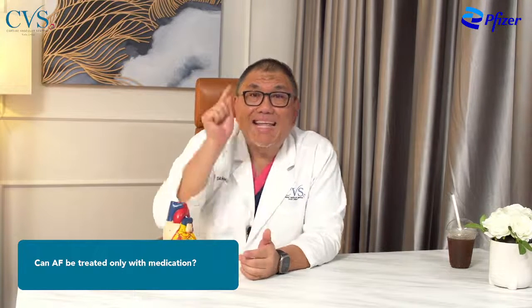So I tell the patient, these are blood thinners, but they are antiplatelets. There are two types of blood clots. One is platelet rich. Those patients with coronary artery disease, blockages, heart attack, that is because of blood clots which are platelet rich.